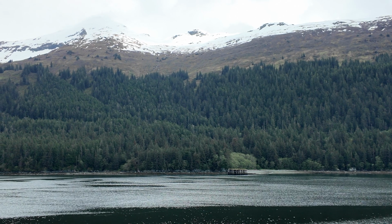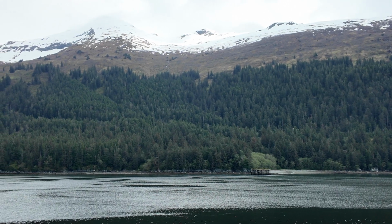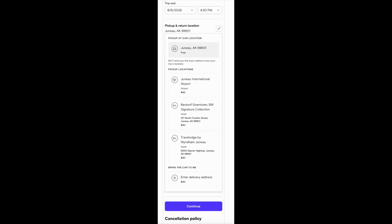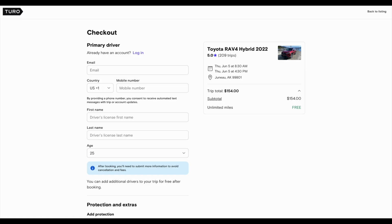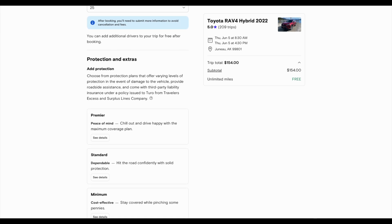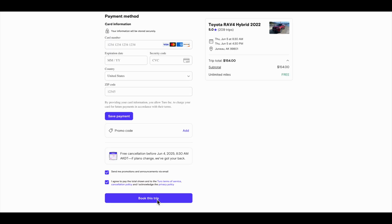Our ship wasn't arriving to Juneau until 12:30, so I reserved the car from 1 o'clock to 8 o'clock. While booking, you'll specify a pickup location. I chose to have her deliver the car to me near the cruise terminal for an additional $40. At checkout, you'll enter your basic information and then decide if you want to add insurance or decline it. No different than a car rental agency. Then you enter your credit card information and click Book this trip.